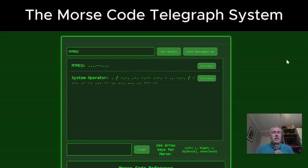And you could take time to decipher it, but for ease and just to make it a bit more convenient, I've included a translate button here. So if we click translate on what the system operator said, it says cryptic transmission. I cannot for the life of me get the translation working 100%. There's always some stray letters, but this one looks to be, it actually has translated correctly. It's the actual message itself.